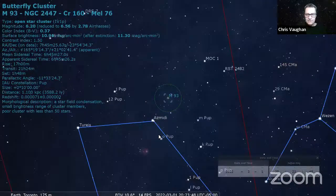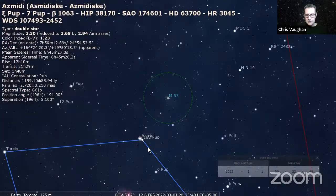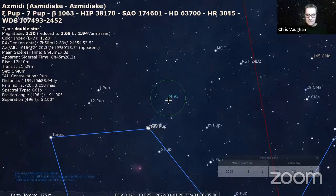You can find it by kind of scanning your binoculars to the east of Wezen. Or if you can pick up the top two stars of Puppis, so Tureis and Azmidi. Azmidi is a little double star, so you'll be able to recognize that in your binoculars. And then just scan a little bit above that. It's about a thumb's width above and to the right a little bit of Azmidi.